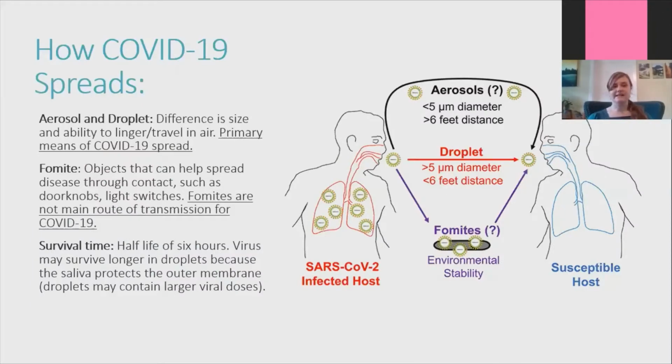So, as I said, COVID-19 is spread through aerosols and droplets. The difference is entirely size. An aerosol is less than 5 microns in diameter. A droplet is more than 5 microns in diameter. Smaller particles travel longer because they can catch on the air. So an aerosol can travel 15, 20 feet. A droplet typically falls less than 6 feet from the person expelling it.